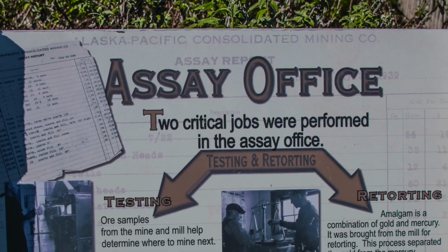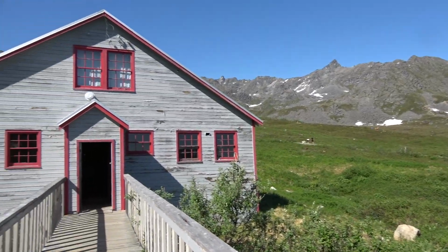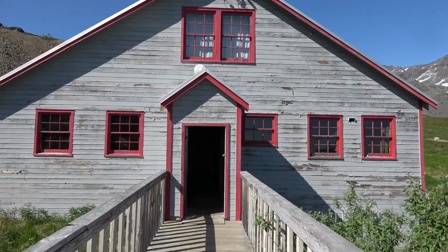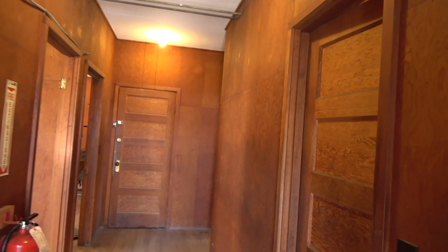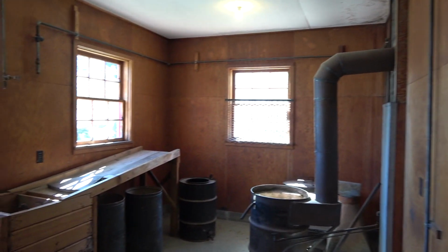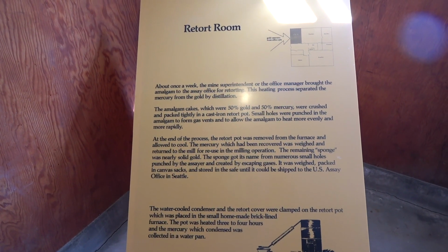In the assay office, two critical jobs were performed: testing and retorting. About once a week, the mine superintendent, or the office manager, brought the amalgam to the assay office for retorting. This heating process separated the mercury from the gold by distillation.